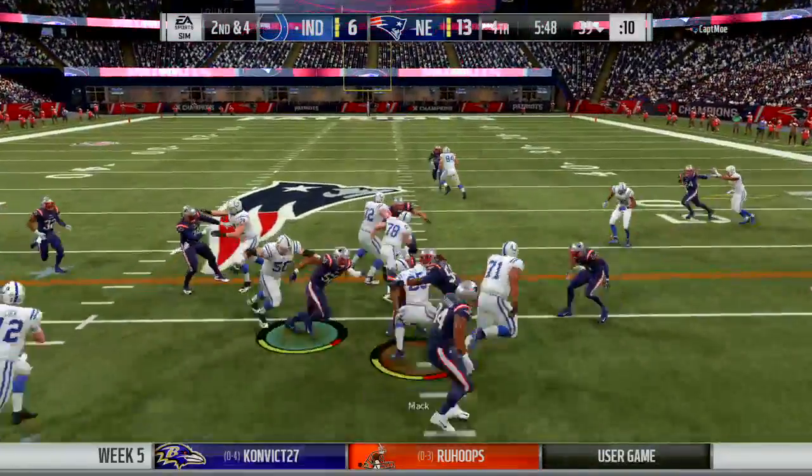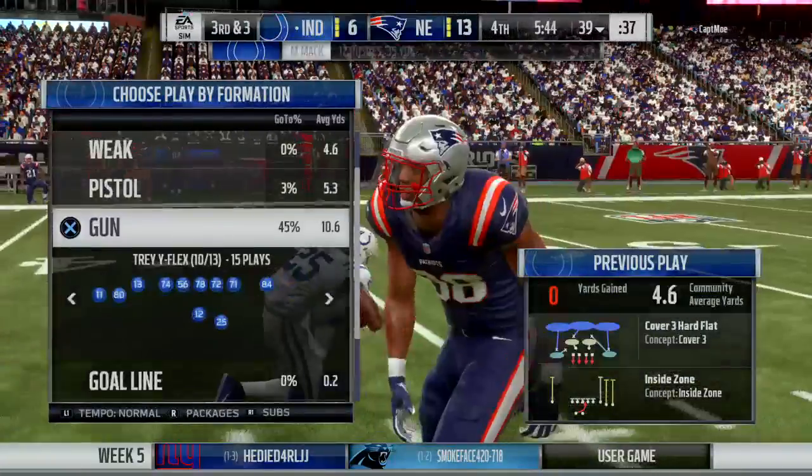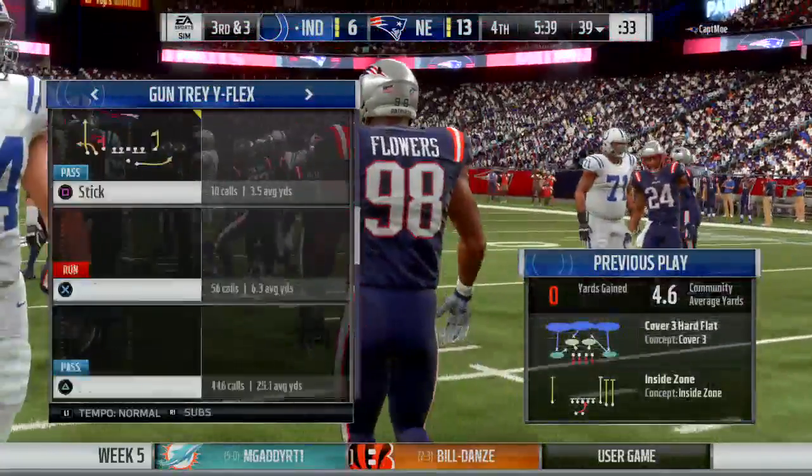Staying on the ground with Mack. And this time not as successful as he'll get back to the line of scrimmage and no more. Calling no gain that time as it's going to leave him with a 3rd and about 3 to go.